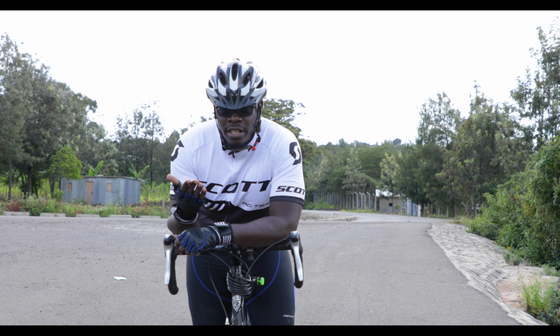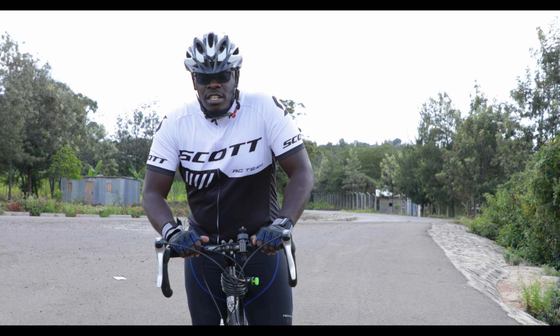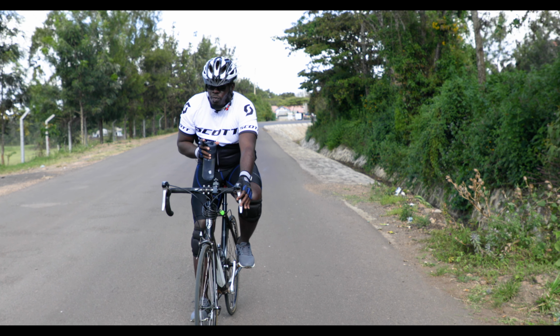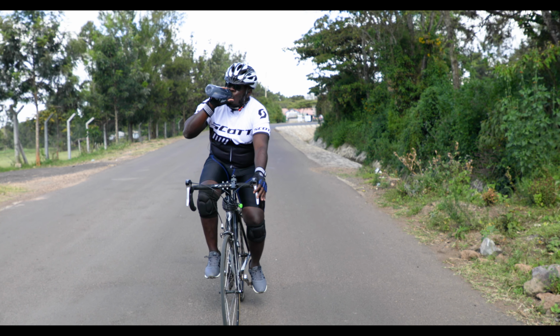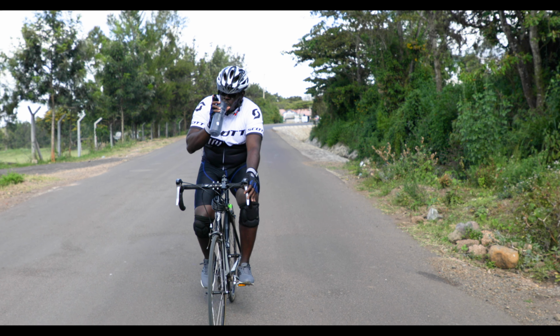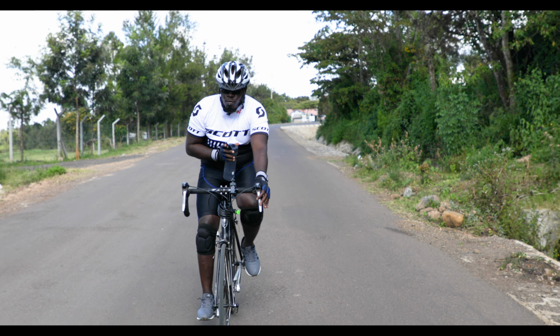Maybe drink water, rehydrate. So it's also important for you to know how to balance. Whenever you want to use one hand, the first thing is just make sure your bike is stable and your weight is balanced through the bike. How do you do this? Just by feeling relaxed, sitting on the saddle, and also checking the traffic behind you and in front of you. Then you can always refuel or signal a rider or any other thing.